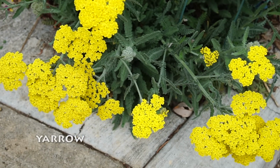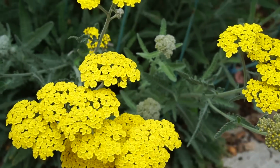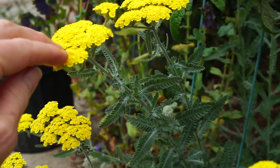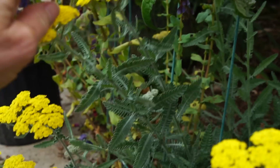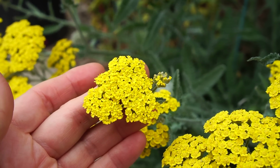These are umbel flowers, and beneficial insects are drawn to umbel flowers, which means they're like an umbrella, curved, and a bee can just walk over the whole top of this and get pollen very quickly. And this is a drought-tolerant plant.